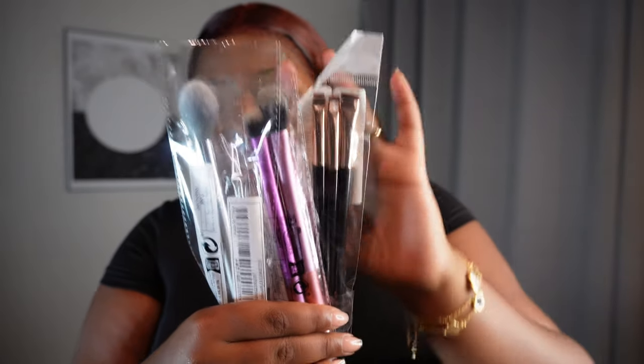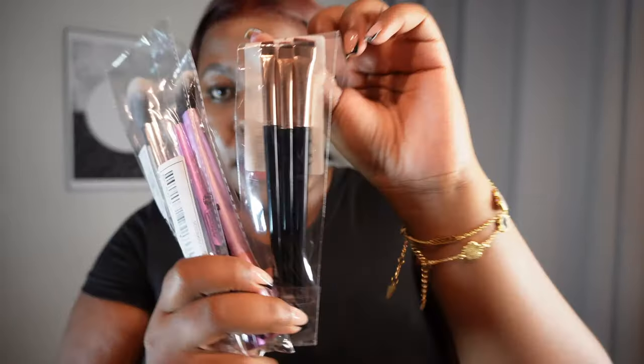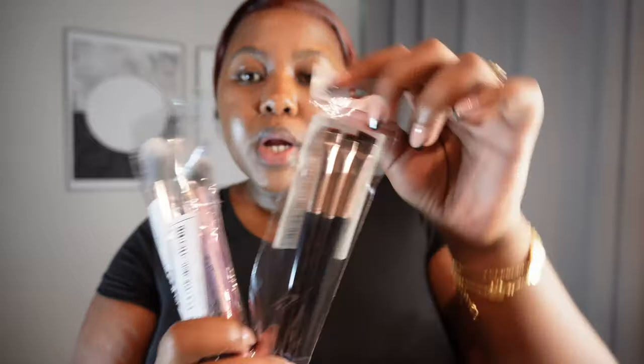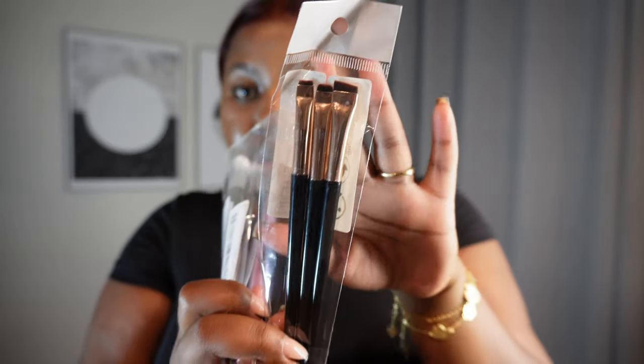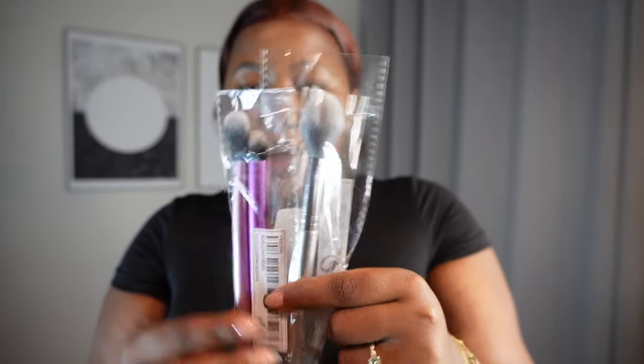Now I'm just moving on to the other makeup stuff. I got makeup brushes. I don't want to open them up. So these ones are slanted, these two, I think. Oh, one of them, this one is slanted, and these ones are to apply my concealer for my brows. So all of these three are to shape my brows. And then I got these ones. I'm not sure for what exactly, but you know, a girl can never have too many makeup brushes.